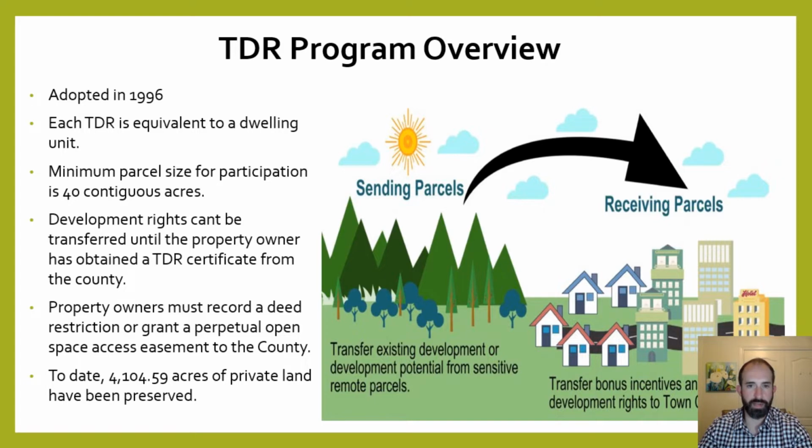In Douglas County, this program was first adopted in 1996, and in the program, each transfer of development right is equivalent to one dwelling unit. In order to participate in the program, you must have a tract of land that is 40 contiguous acres.